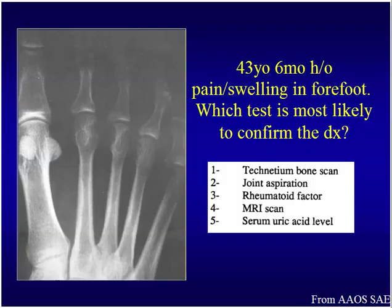Seventeen percent of rheumatoid arthritis actually presents in the foot, not in the hand. A 43-year-old with a 6-month history of pain and swelling in the forefoot. Which test is most likely to confirm the diagnosis? And you see here the joint erosions.